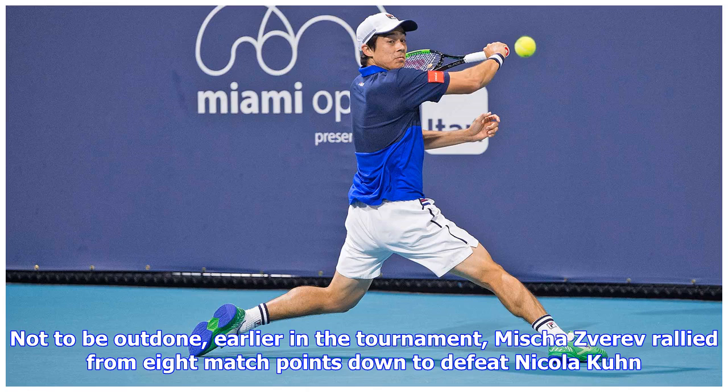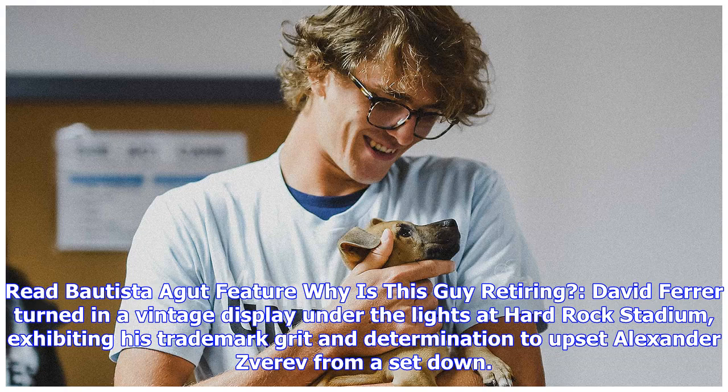Not to be outdone, earlier in the tournament, Mischa Zverev rallied from 8 match points down to defeat Nicola Kuhn. Read Bautista Agut feature. Why is this guy retiring? David Ferrer turned in a vintage display under the lights at Hard Rock Stadium, exhibiting his trademark grit and determination to upset Alexander Zverev from a set down.